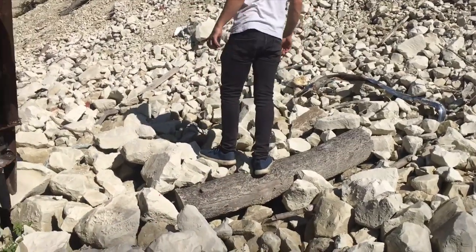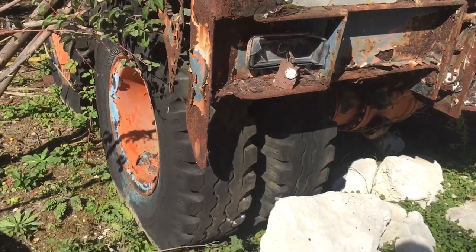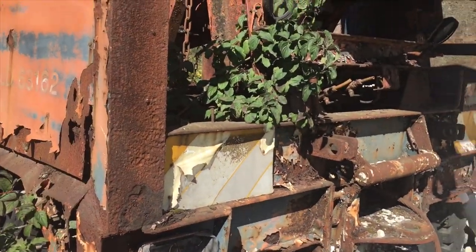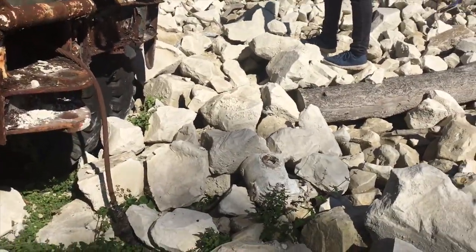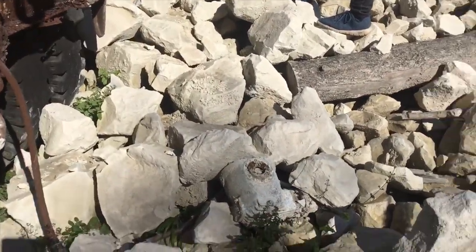I just find it crazy how it's literally just left here, because surely the tyres alone must be worth a bit. You think so. But obviously all this is rusted, this is no good. But whatever that is, the box behind it as well on the floor. What nice box? Covered in lime. Yeah, oh yeah. You can't actually notice that if you haven't looked for it. Oh my god.